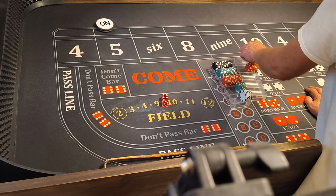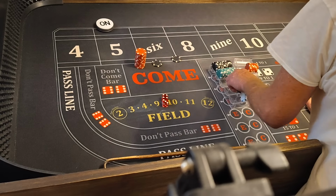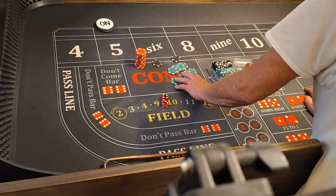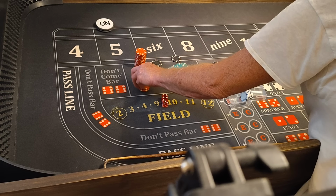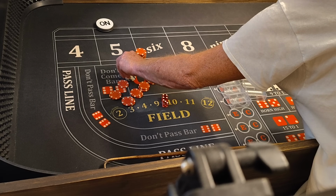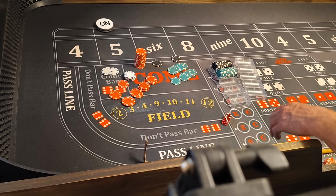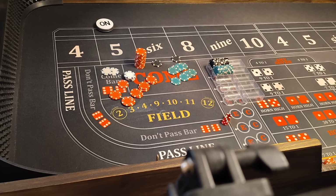200, 300, 400. Oh, I think we're there. Let's see. 1, 2, 3, 4, 500. And 10, 20, 30, 40, 50, 55, 62. $562 profit. And that would be good for me.